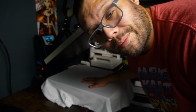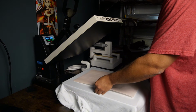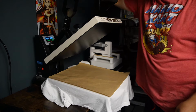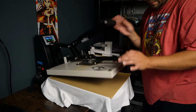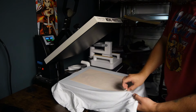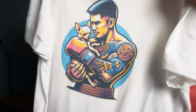And that's pretty much it. Let's go ahead and print. All right, so we have our shirt loaded up. It's ready to press. I already did a pre-press. Let's go ahead and lay down our image. And let's press for 45 seconds. All right, time is up. Let's go ahead and lift it up slowly. All right, so I said we were going to test out to see if it fades or not, so let's go ahead and drop it in the washer.